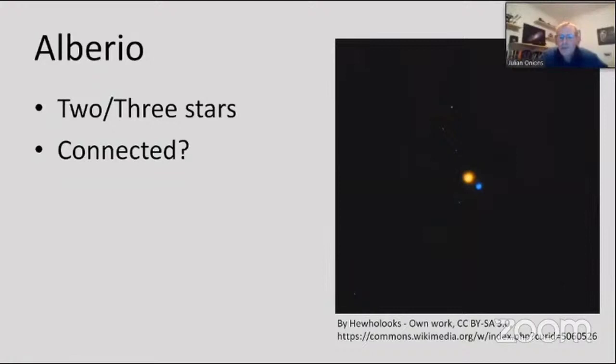So we're not really sure. Well, it's certainly two stars. You can see that there's a blue one and a yellow one. But it's almost certainly three stars. I think the yellow one is a double star. And there have even been suggestions that the blue might be a double, but I think that's now less certain. And we're not even sure if they're connected. They're obviously quite close together, but whether they are gravitationally bound, whether this is a binary system or even a trinary system, we're not entirely sure.